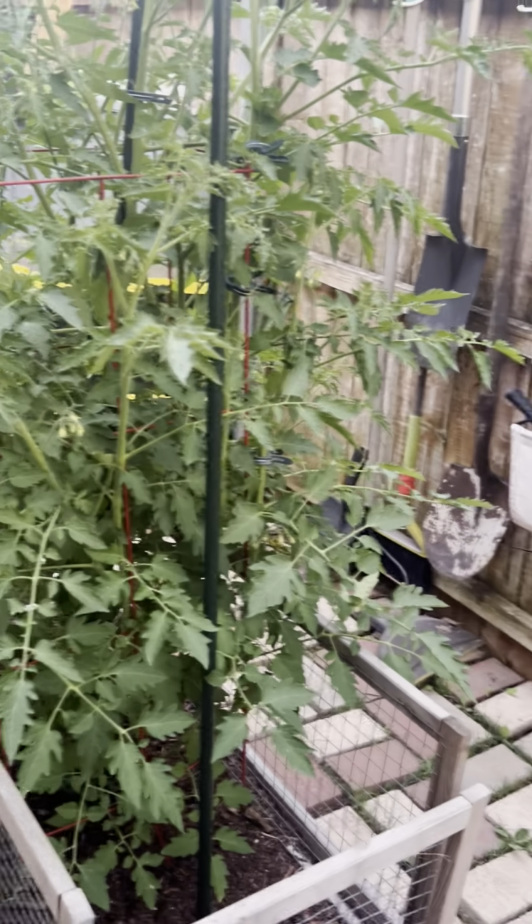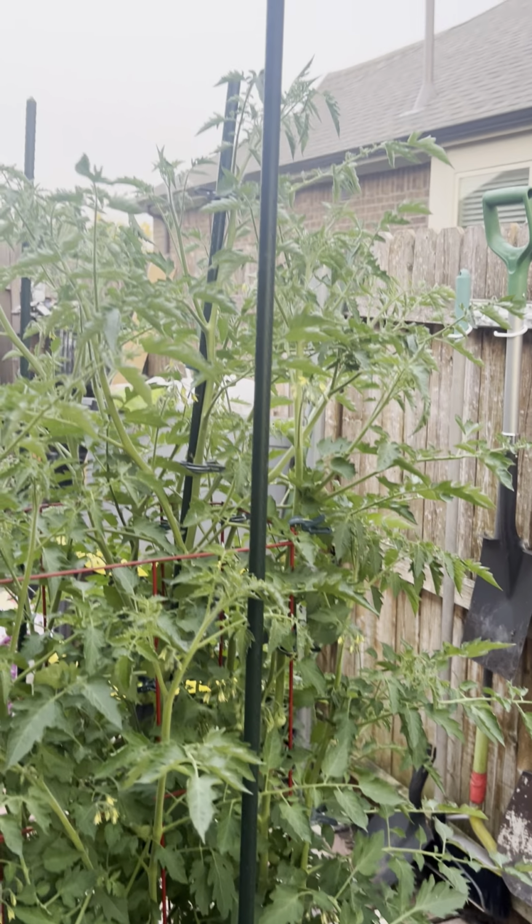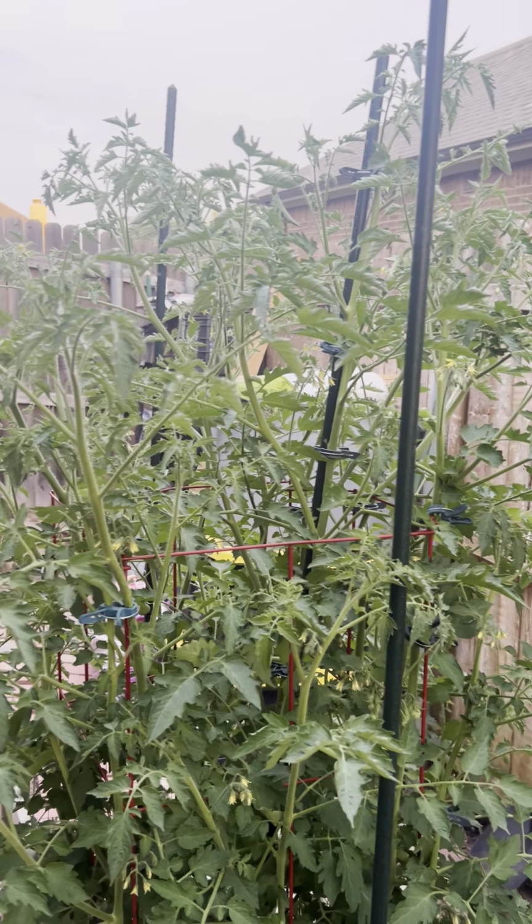And then the last one is my pear tomato plant, and as you can see, it's already over the fence. It's taller than the fence, so it's over 6 feet.